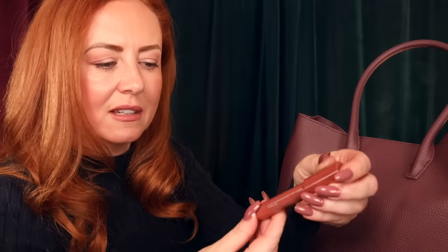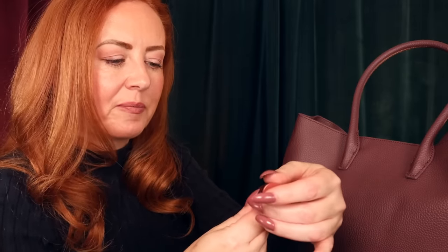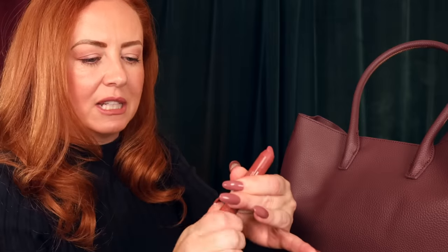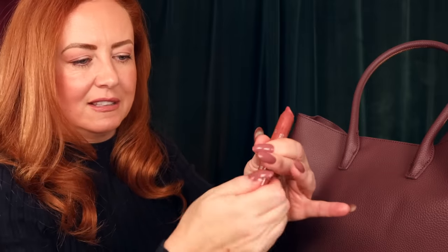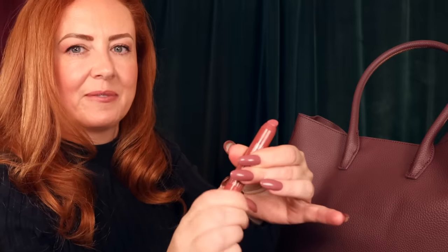So this is the lipstick I have, and I really, really love this one. It's by Alverde at DM, and it's a matte lipstick, number 75 in Pretty Mauve. It's a really nice colour for me. Now I've got oily hands, I can't spin it. But you turn the bottom and it goes up and down.